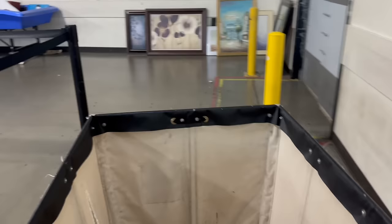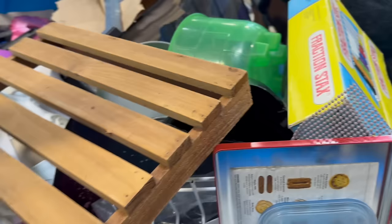If you haven't been here before, the way this works is they bring out these big blue bins. You pick what you want and pay by the pound. One thing I love about shopping at these stores, they are constantly bringing out new bins throughout the day. It's kind of like a treasure hunt. You just never know what you're gonna find.